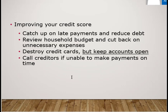Here's something that's interesting. You should destroy your credit cards, or any credit cards that you want to destroy, but don't close the accounts. If you remember, one of the things that we talked about earlier is the credit history that you have. The amount of open credit that you have is a positive thing. So if you want to keep them open, to keep your account up.